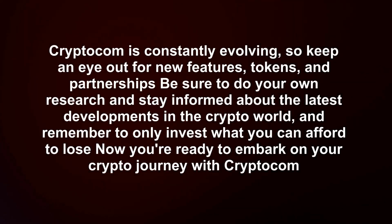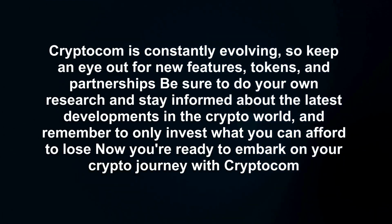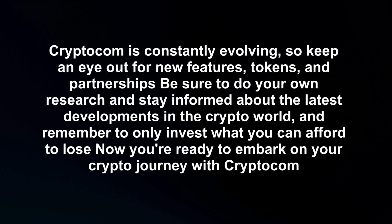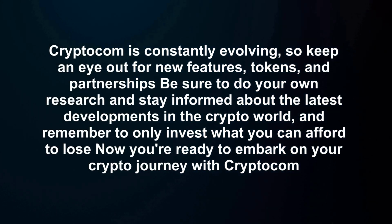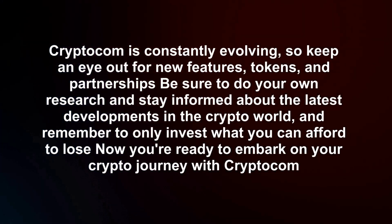Crypto.com is constantly evolving, so keep an eye out for new features, tokens, and partnerships. Be sure to do your own research and stay informed about the latest developments in the crypto world. And remember to only invest what you can afford to lose. Now you're ready to embark on your crypto journey with Crypto.com.